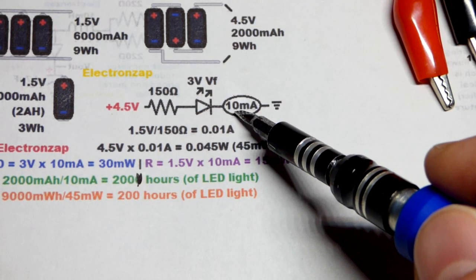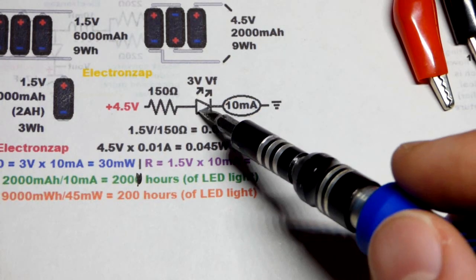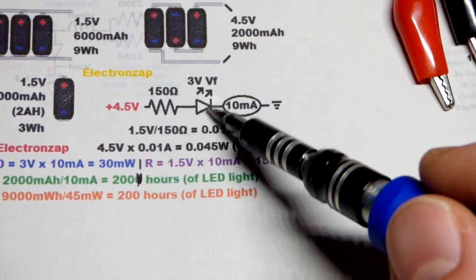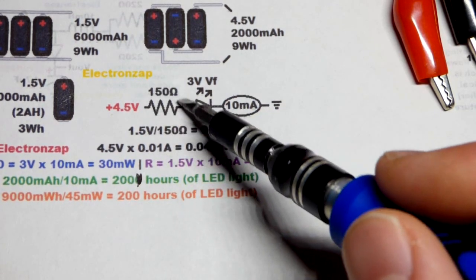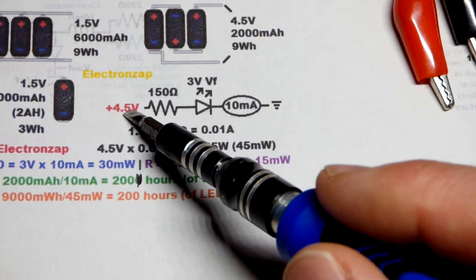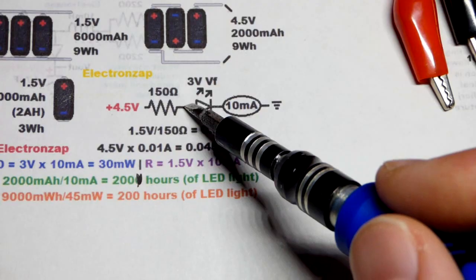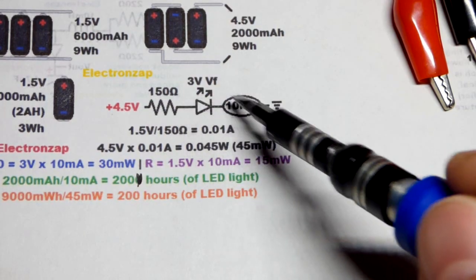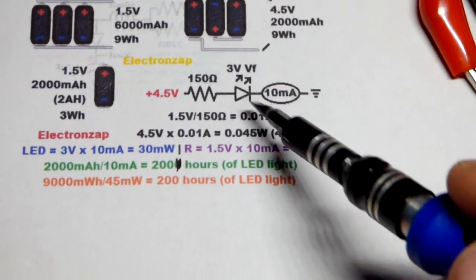10 milliamps is probably fine even for a red LED, and it's probably going to make the green or blue LED pretty bright. But the battery is going to discharge over time, so that's probably okay in this case. So with only 4.5 volts, probably 150 ohm would be fine. Out of this 4.5 volts, the LED drops about 3. That leaves about 1.5 volts across the 150 ohm resistor, which gives us 0.01 amps of current. I did the math down there.